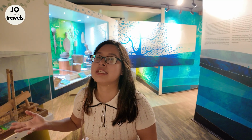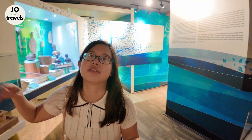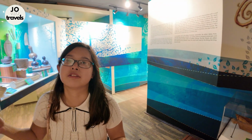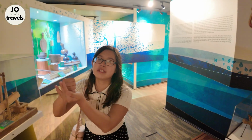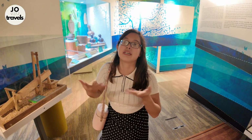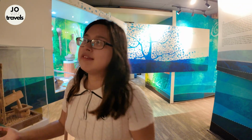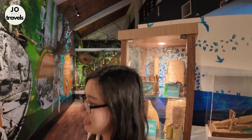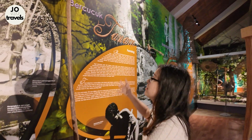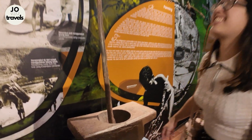If you use a processor to process all the chili, you will get rid of all the fragrance already in it. So pounding is a way to preserve the fragrance and get the aroma out. That's why they still use pestle and mortar today, except this is a bigger scale of it. It's a lot tedious actually if you think about it.